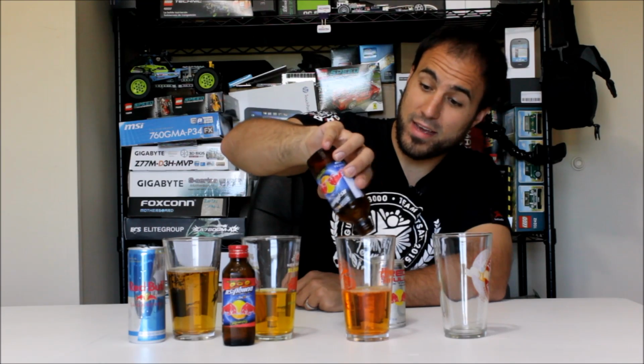And we have yet another different color. So this one is much more orangey. This is a nice golden yellow, and then this is standard Red Bull, looks more just like a light beer.